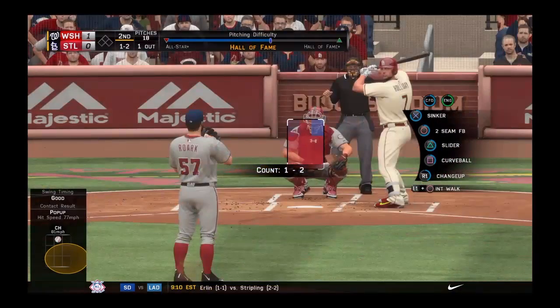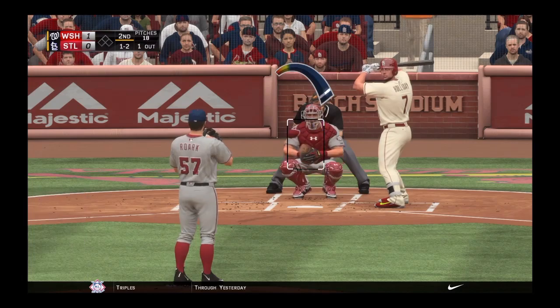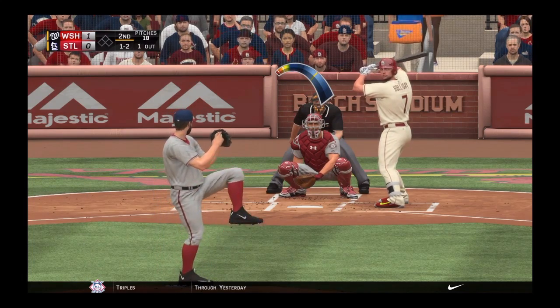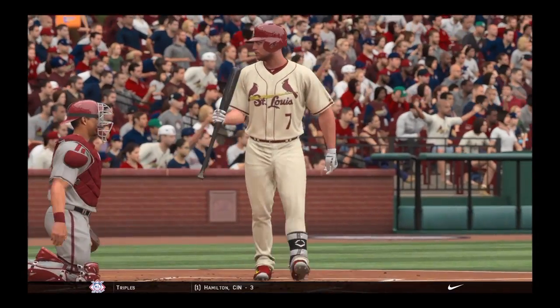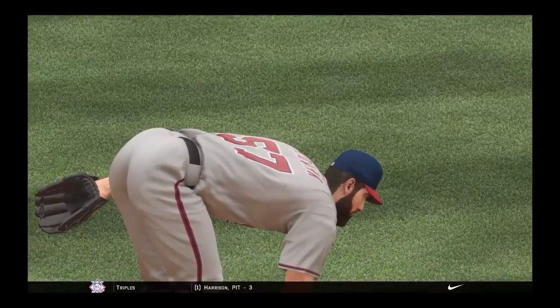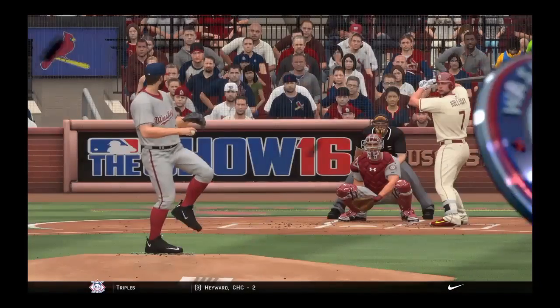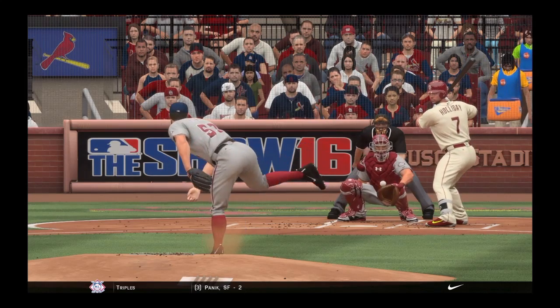Matt Holliday will stand in, hoping to get things turned around here in April as he enters play with an average down in the 220s. Strike 3 called, and that's a pitcher's pitch right there. Two gone. Well, the strikeouts sure come in bunches for this guy. He had 10 of them in his first six games. He's well on his way to maybe even matching that number in this game.